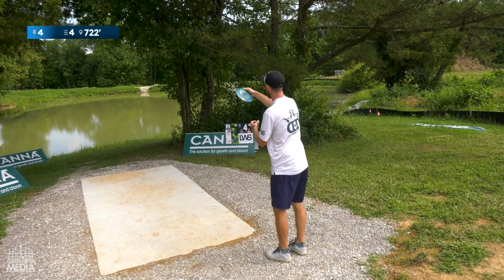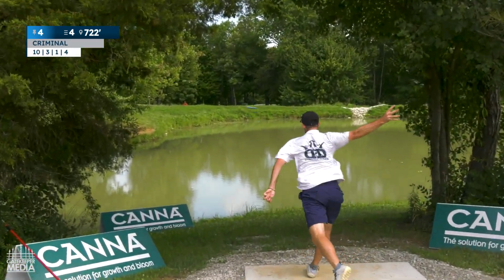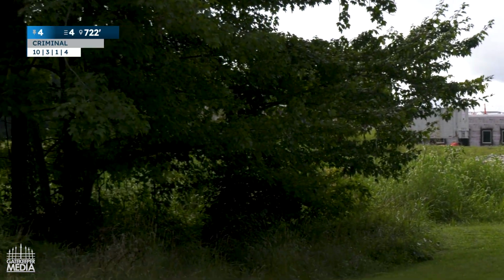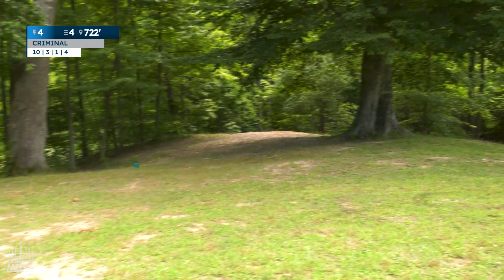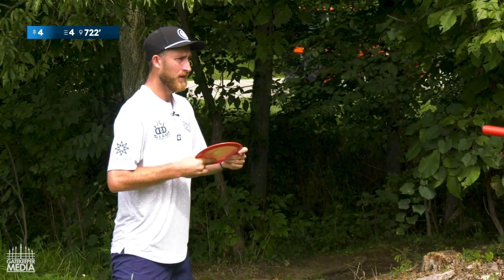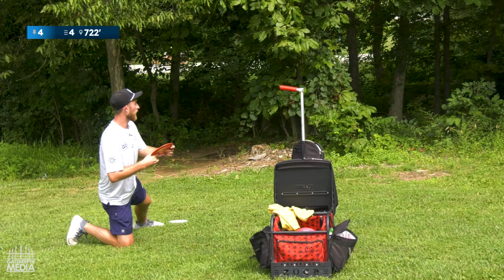I'm gonna try one more. This one's gonna hopefully turn a little bit more than both of those. There we go. Oh, too much turn. Okay, that made it sound like it got through a little bit, but yeah, we'll see where that puts us. This one hyzered off too much, and you can see now I have almost essentially no angle here.